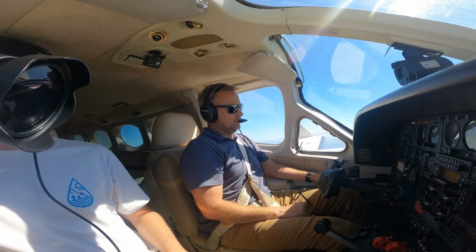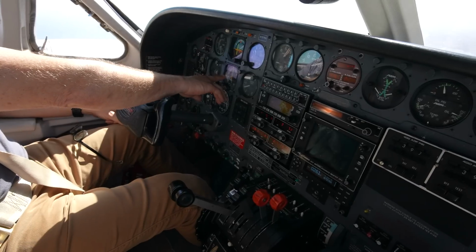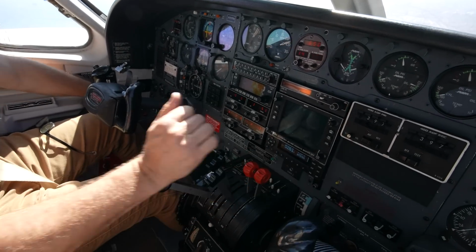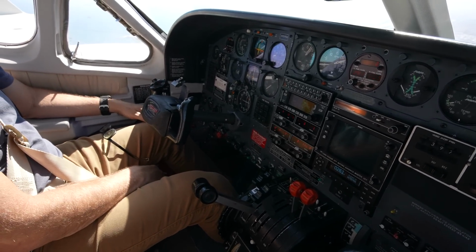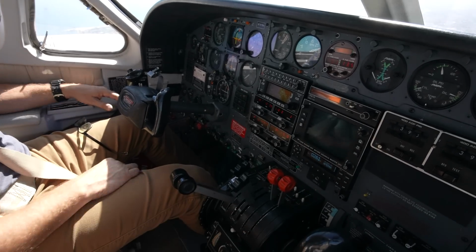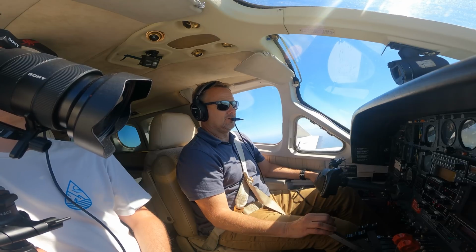So that autopilot is just hanging right in there on the glide slope and localizer. I've done a couple different flap changes, mixtures and props, and it's doing a great job. Props in, gears down 3 green, flaps are in full, pumps are on. Couldn't ask it to do any better.